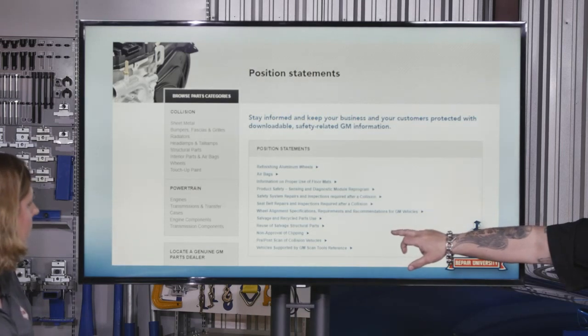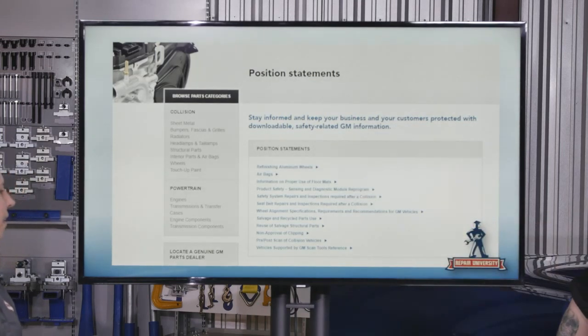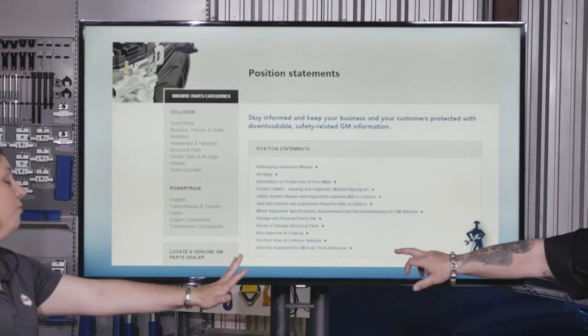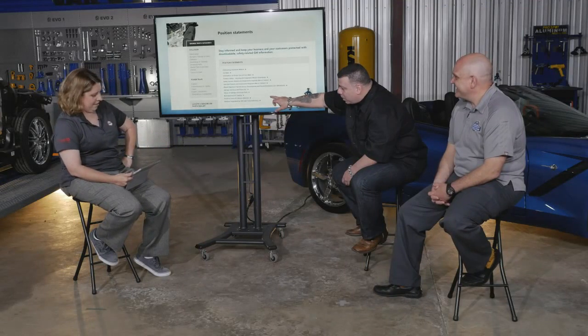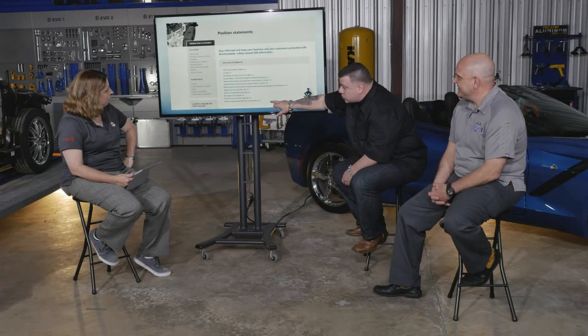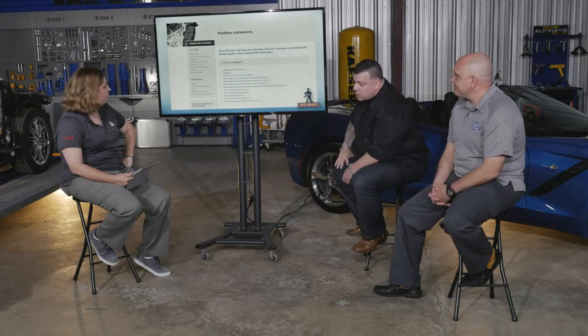non-approval of clipping. You know, people still think you can clip from the 1980s. You know, just gonna cut the car and put it here. I know what I'm doing. I'm a good welder. It's gonna be better than factory when I'm done. Yeah, better than factory. I can do it better. Post scans and even the scan tools that GM requires. These are the two newer ones. We're going to talk about those afterwards.